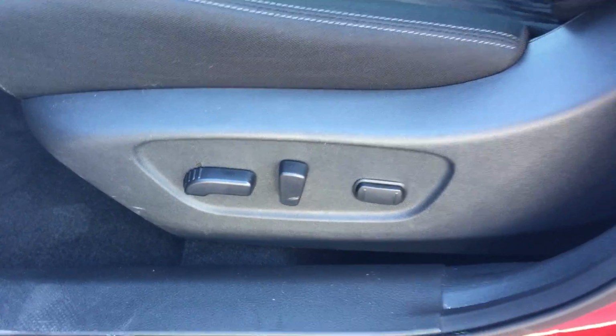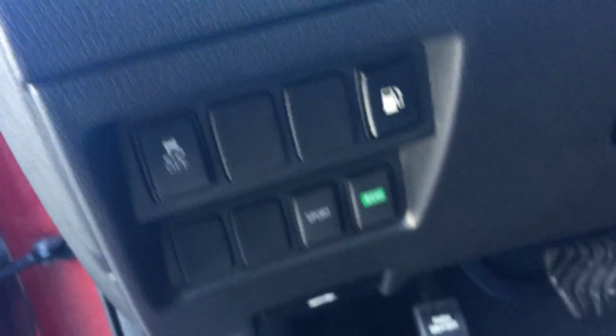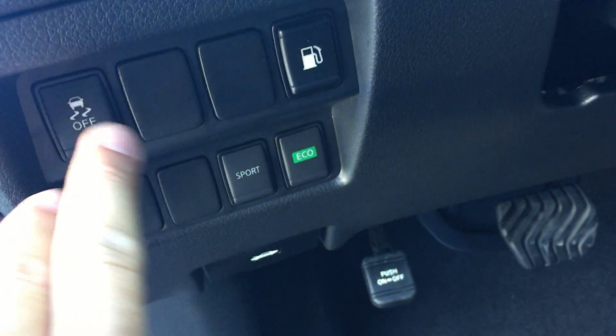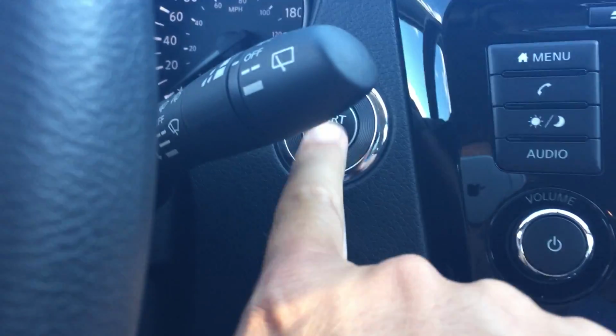You got a power driver's seat with lumbar support. You got some more standard features. You can adjust your interior illumination. You have a trip reset. You have eco and sport mode here. You got traction control you can shut off. Here's your gas door. So again, all the tips of the driver, which to me is what it's all about. Push button start.